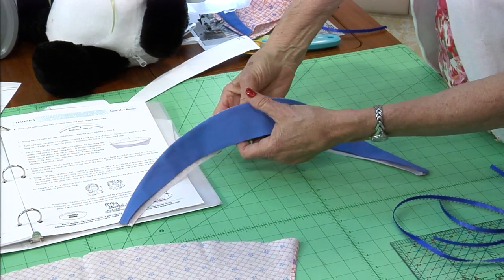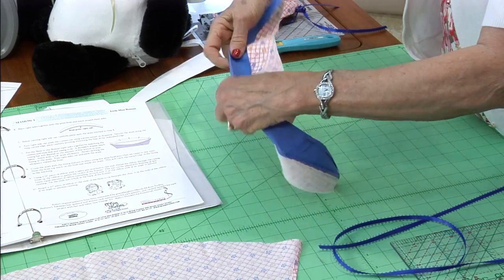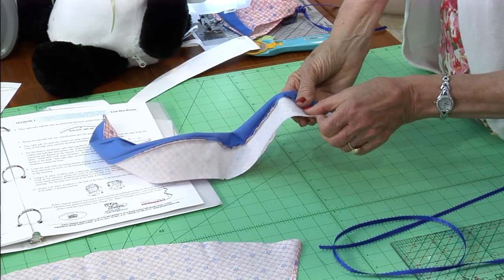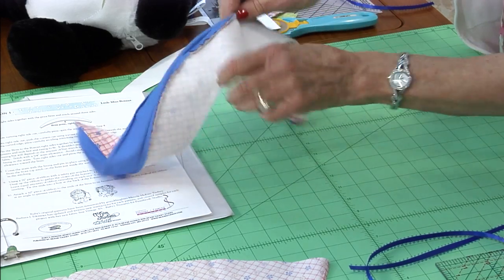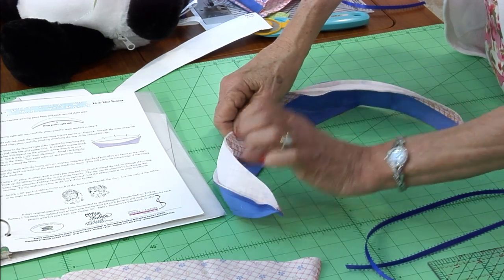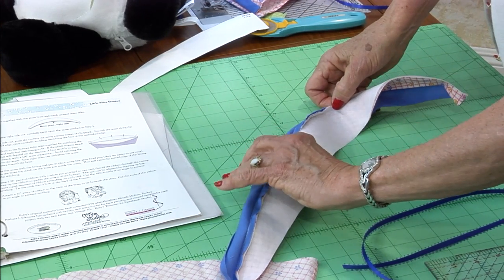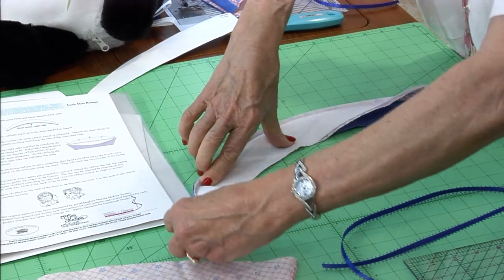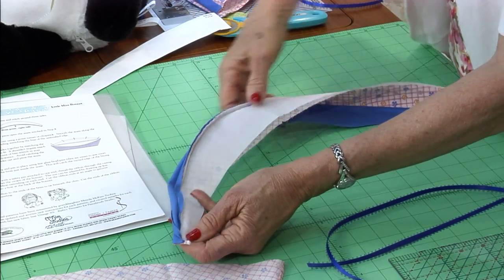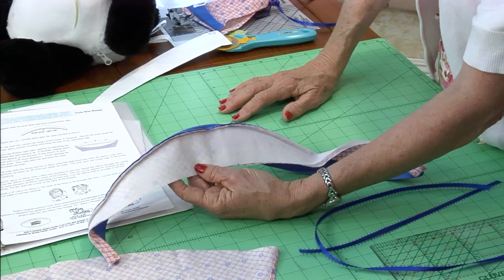Okay, so what we decided to do was put a little interfacing in there. We thought this little brim was a little floppy, so we decided we would put some interfacing in to make it stiffer. You could do iron-on interfacing, or you could use something stiff in between. So it's the three layers all stacked up: the interfacing, the main fabric, and the accent color all put together. And all you do is sew, start on the edge, sew the little end, sew all along there, and then on the other end. So it's pretty easy if you look at the picture right there.